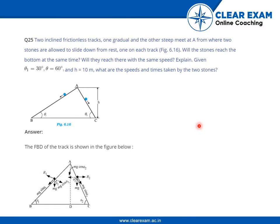The free body diagram of the track is shown in the figure below. So this is the stone. This is the weight mg acting downwards, and this is the angle theta 1, right? So the cos component is this and the sine component is this.